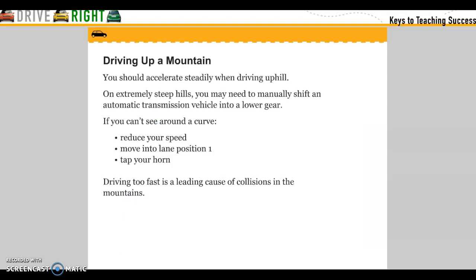Driving up a mountain. You should accelerate steadily when driving uphill. On an extremely steep hill, you may need to manually shift an automatic transmission vehicle into a lower gear. If you can't see around the curve, reduce your speed, move into lane position 1, and tap your horn. Driving too fast is a leading cause of collisions in the mountains.